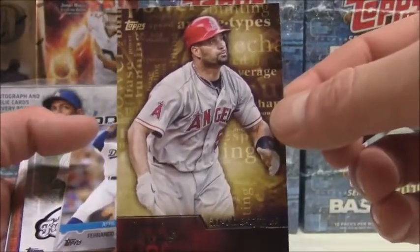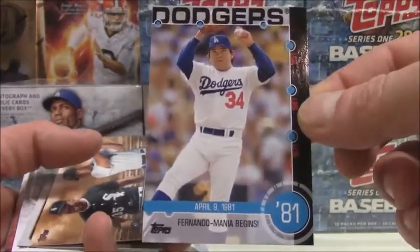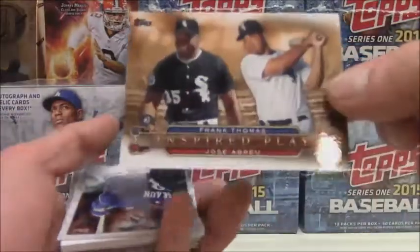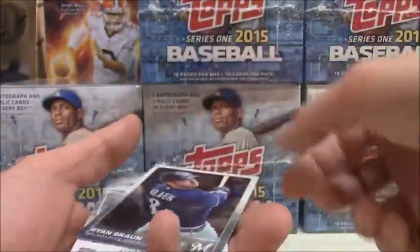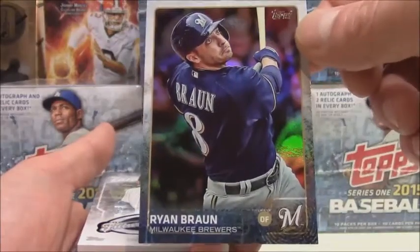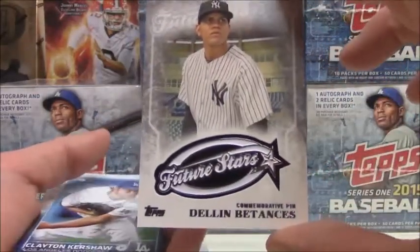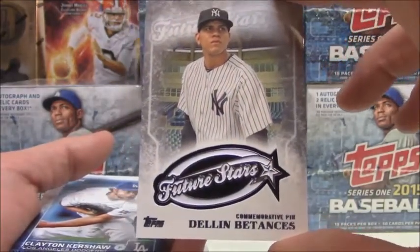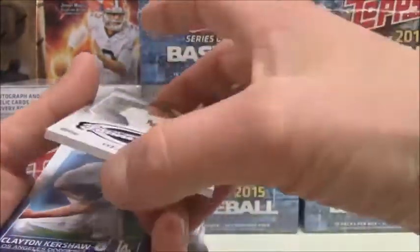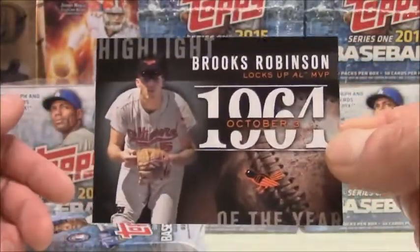Pujols archetypes. Fernando Mania begins. Thomas and Abreu, inspired play. And a Ryan Braun foil. Second hit. Dellin Betances, the future stars pin for the Yankees. Yeah, four tier. He's looking to be a pretty good relief pitcher. He's got a fastball. More base. Brooks Robinson, highlight of the year.